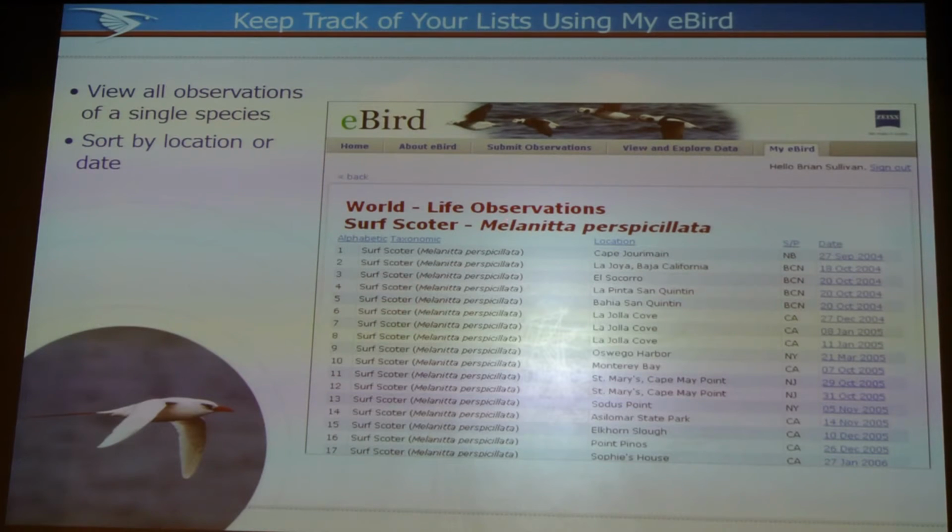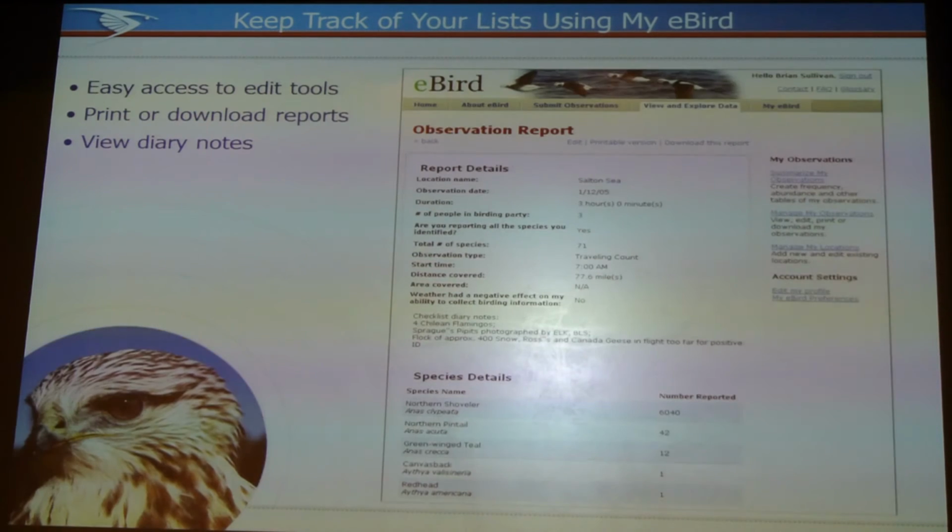So I clicked on Surf Scoter, and here's all the places Brian Sullivan has ever seen a surf scoter in the world in his life. That's pretty neat.